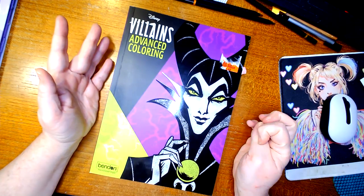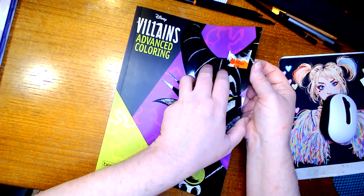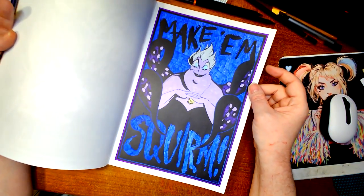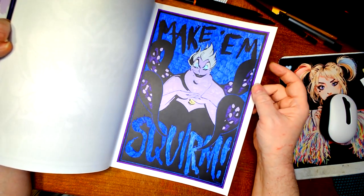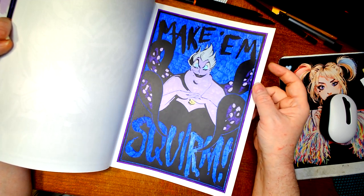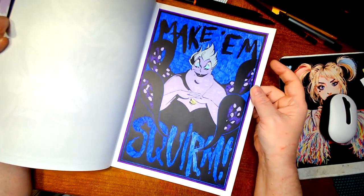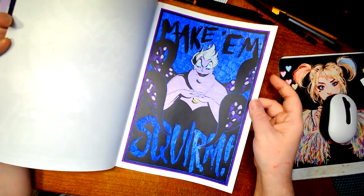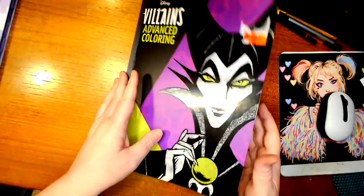Next picture, Disney's Villains Advanced Coloring by Bendon Books. And I had an event, well, it was in Scavenger Hunt last month for Ursula. And I almost didn't get this done because I didn't get this book until a day before the Scavenger Hunt ended. But I got it done in time, and I love how it turned out. And if you can't make them out, it says make them squirm.